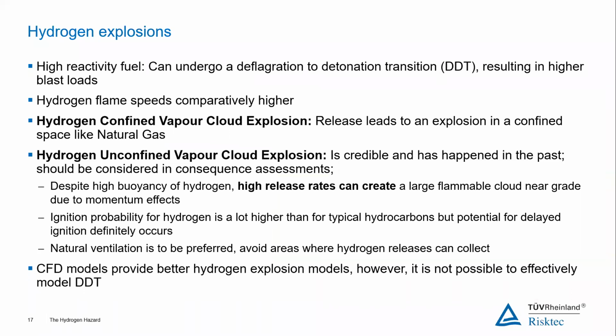As we discussed previously, the higher immediate ignition probability of hydrogen potentially reduces the likelihood of delayed ignition and explosion when compared to other less reactive substances such as natural gas. The buoyancy of hydrogen also helps to reduce the likelihood that hydrogen gas will collect. However, the higher reactivity of hydrogen means that if delayed ignition of collected hydrogen gas does occur, the consequences are likely to be more severe, particularly when the mixture in the air approaches the stoichiometric concentration.